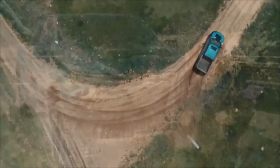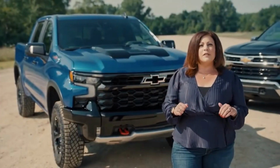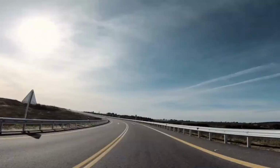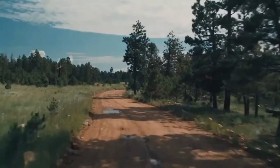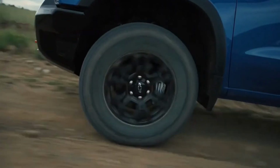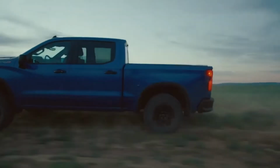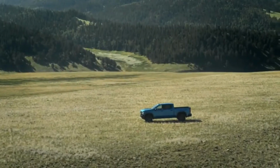Our engineers and designers spent countless hours in studios and development labs and out in the field with customers on highways, rural roads, and off-road trails. And it's the feedback we've received that inspired our rallying cry around the 22 Silverado: no compromises.